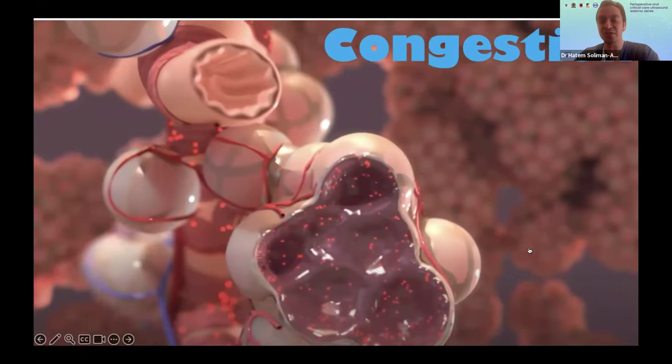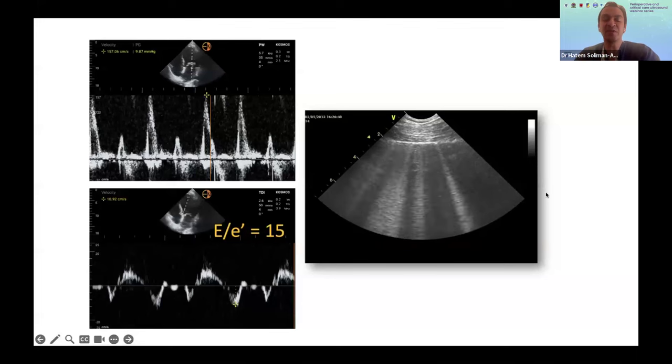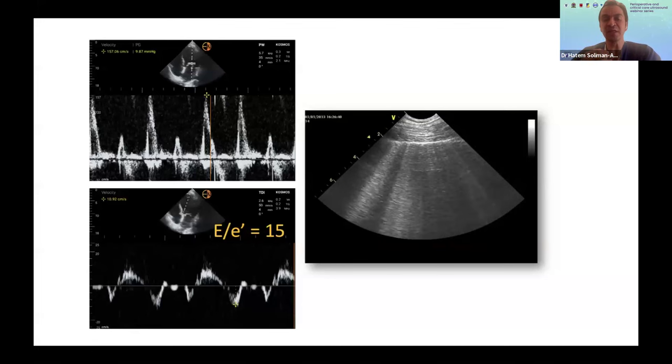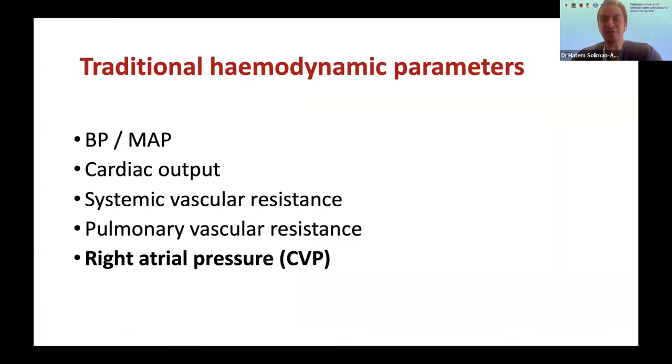It is always important to assess congestion on the left side of the heart and also on the right side of the heart. But traditionally, we used to look at congestion purely as left-sided congestion. So we have deep knowledge of evaluating left heart filling pressures by echocardiography, by tissue Doppler. And also, lately, we started integrating lung ultrasound to give us more idea about left-sided congestion and the appearance of extravascular lung water. And the traditional hemodynamic parameters that we utilized to evaluate hemodynamics at the bedside included the right atrial pressure or the CVP, which is one of the important and classic parameters at the bedside.